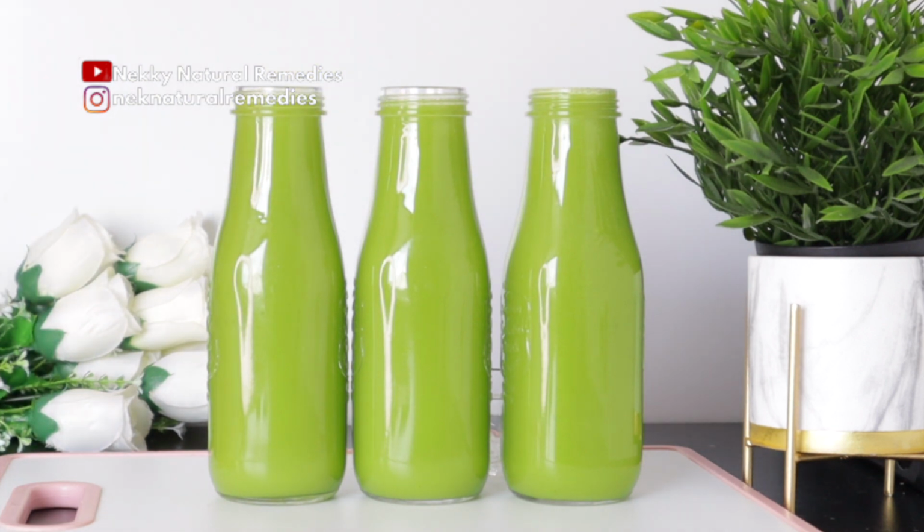You can be drinking this kind of drink at least 2 to 3 times in a week. You can make fresh juice like this and drink this. This is very good to drink, especially first thing in the morning. Waking up your organs, waking up your system with fresh juice is the best way to go.